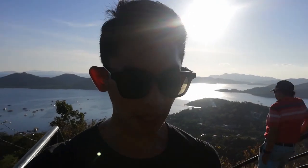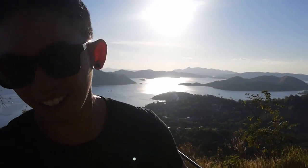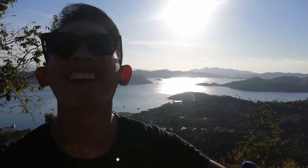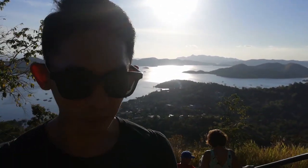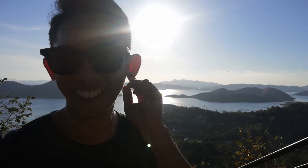It just took us about 20 minutes to climb up to the top of Tapias, or Mount Tapias. So I think I'm in silhouette. My background is showing, so just don't mind me here. Let me just talk, because there is more of a view up there. Don't worry, I'll show it to you later here in Bigger Tours.